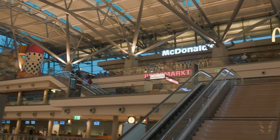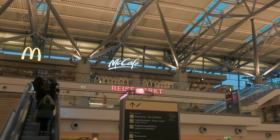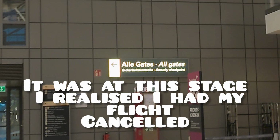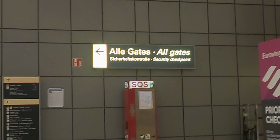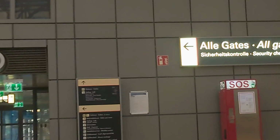At the land side there is a selection of restaurants, including McDonald's. Once check-in is completed, it's time to proceed to the security gates and through to the lounge, as lounge access is included with a business class flight.